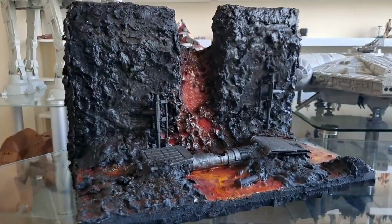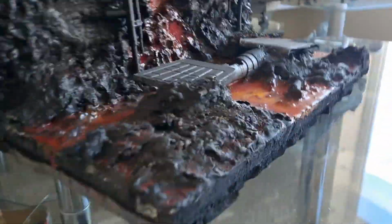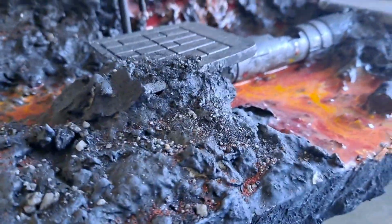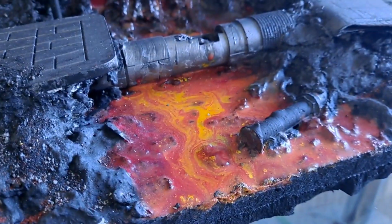Let's go handheld. Let me show you what is going on down here. That is awesome. I don't know how you did it, man. You need to get some videos out, Lau, to match your Instagram. Show us how you do this stuff. I mean, look at that. Such a clever way of... Look at that for lava. That's really good, isn't it?